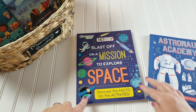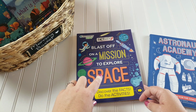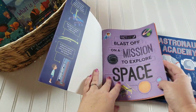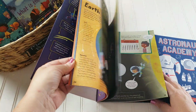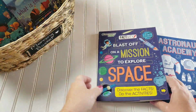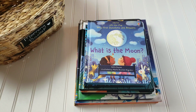And then I also have the Blast Off on a Mission to Explore Space. And we did this one 2 years ago. And this one is really cool too. They both have some activities in them and a lot of facts and different things for you to do and observe, even some experiments. So I thought these would be really fun to go along with our basket this month.